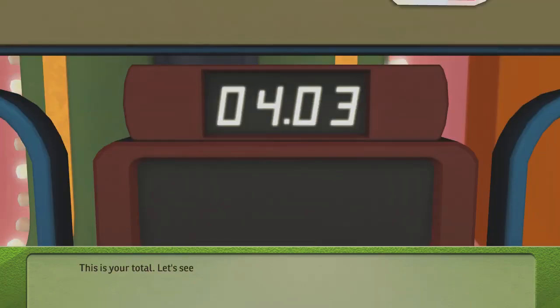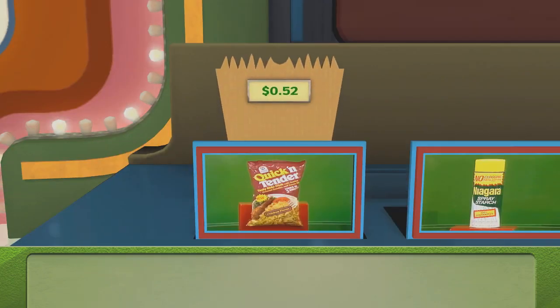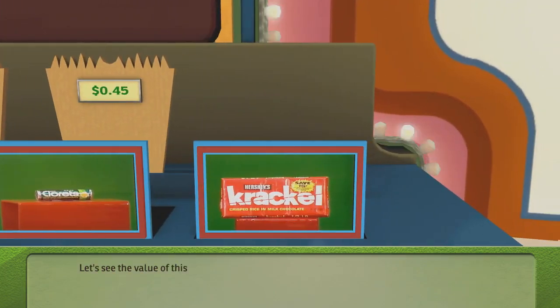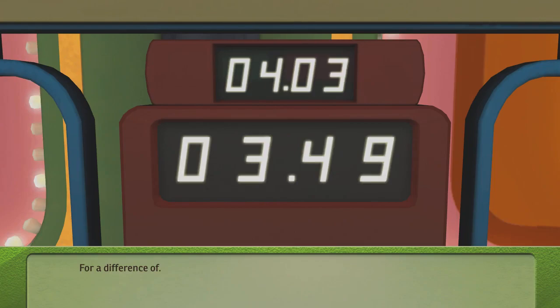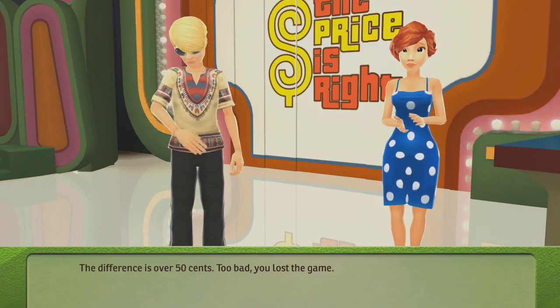This is your total. Let's see what the items are worth. This item is worth... This one is worth... How about this one? Let's see the value of this item. All right, these are the totals. For a difference of... The difference is over 50 cents. Too bad. You lost the game.